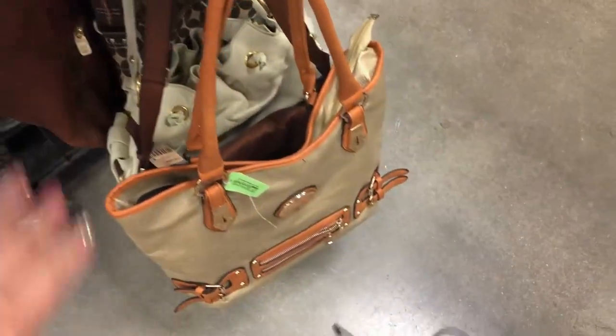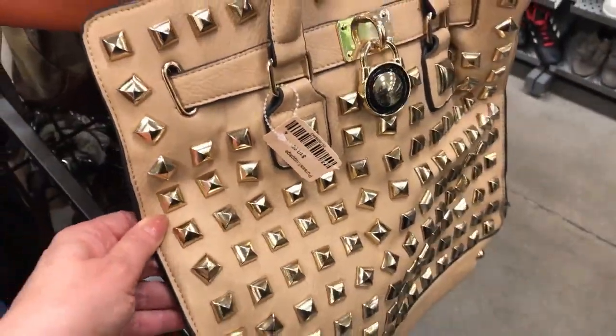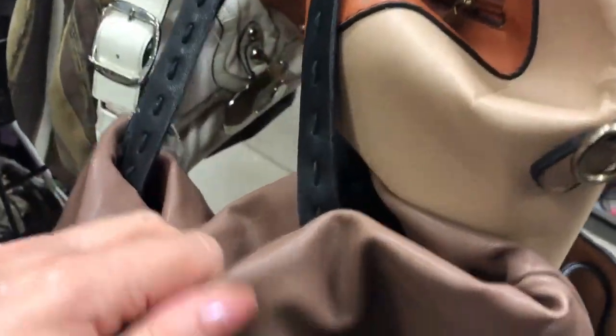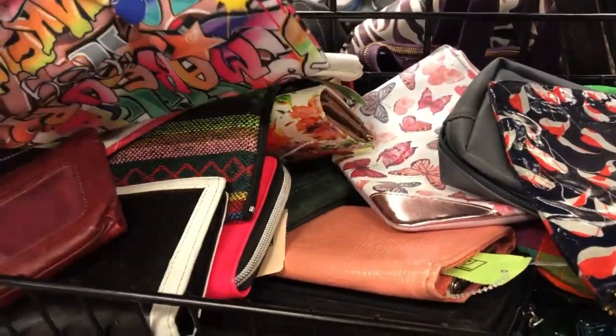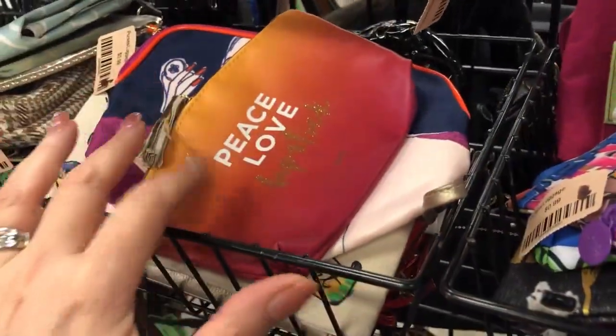So, some cool purses. These are all fake leather though, but they're cool. So, wait a minute. That one looks like it has a real leather strap. So now I'm just checking out this section. It's mostly Ipsy bags. That's a cute one though.